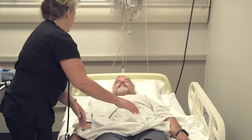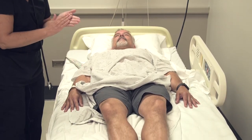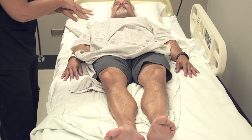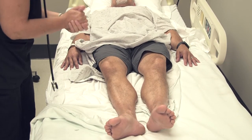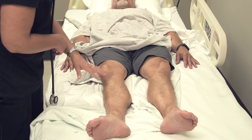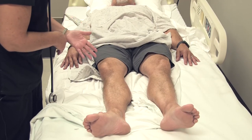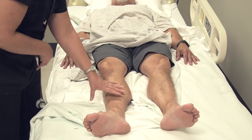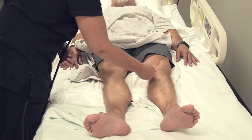All right, so now we're just going to go ahead and move down to the bottom part. I try to get all the top done first, and then I move down into the bottom part here. All right, good. So I'm looking at his legs, and the color looks great. He's got equal color distributed throughout his body. It's normal for his ethnic group, and he's got good hair distribution as well. When I feel it, they're nice, warm, and dry.